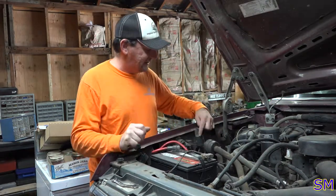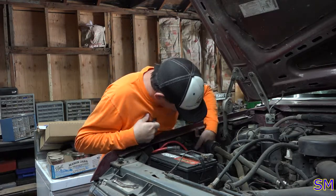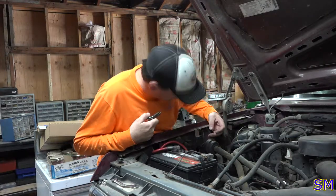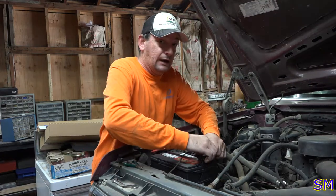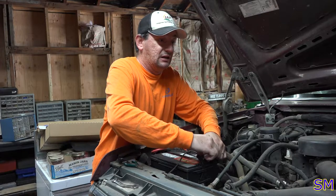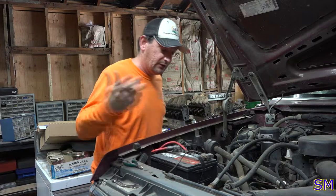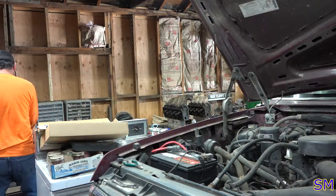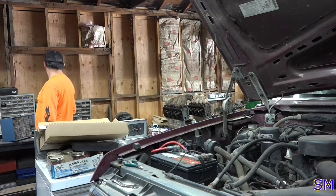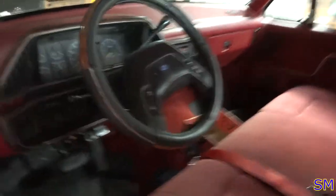There's a sensor because the hood's open. I swear I'm gonna rip this whole alarm system out by the time we're done with this. I really hope that this alarm system is not tied into the ignition system because I do not want to be rewiring this thing. We have no nut on there. Perfect. Just hold, please. All right.